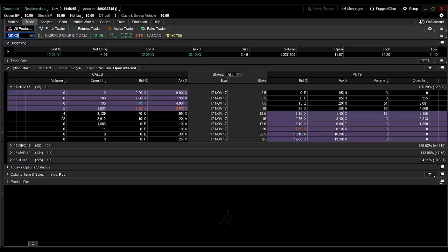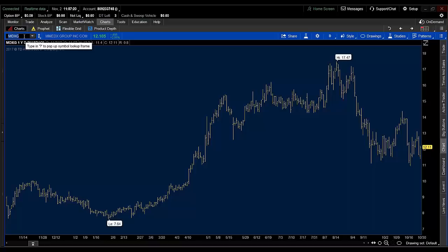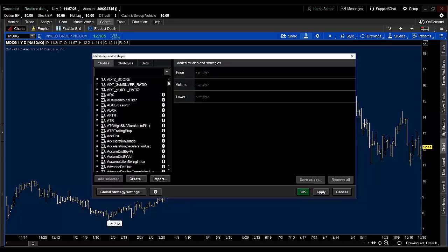MDXG, I am not changing my opinion because it's rallying. I am obnoxiously bearish on MDXG. My biggest concern is time. I'm afraid we might run out of time, but I still hate this stock. Bearish, bearish, bearish.